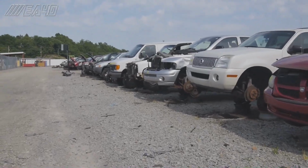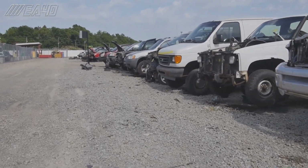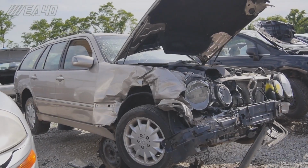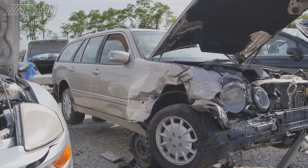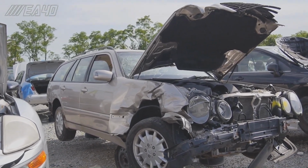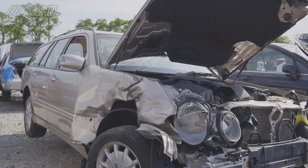While I was sent off to retrieve some extra tools for the job, I decided to browse around the junkyard and find some interesting cars. So just a few highlights to go over real quick. This one, a little bit sad to see. This is a late 90s, early 2000s Mercedes E-Class wagon. And yeah, it's a little sad to see it in basically crash state.